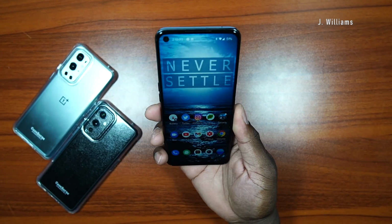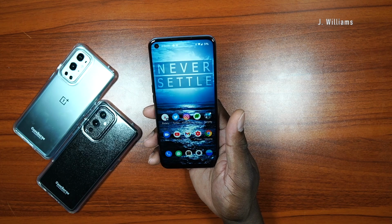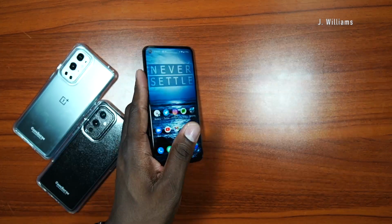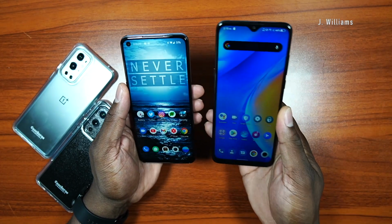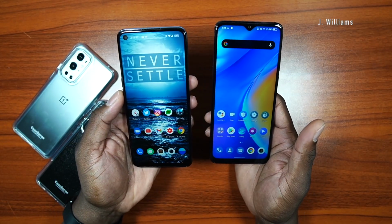Now, this has a headphone jack. That's important to a lot of people. I personally feel like, boom, this is a win. This phone is a direct competitor with this phone, the TCL 20 SE. This is obviously a lot bigger, but this phone costs $189 and this one is $216.